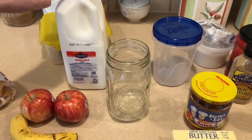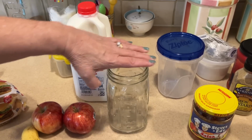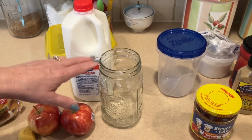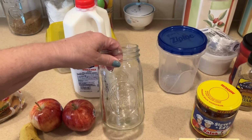So what I'm going to do is take this milk and put it in a mason jar with a lid, and we're going to keep it in the refrigerator till we go. Then we will put it in the electric cooler. So when we get there, we will have a container of milk.